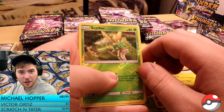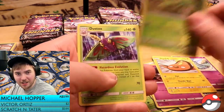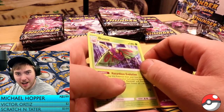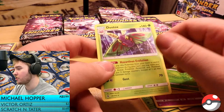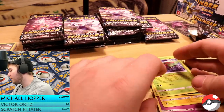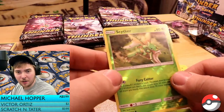A reverse holo Scyther card. Ooh, I like Scyther. That's pretty sick. And the last card is our first non-good pull. But hey, I need it for the collection, so we'll take it. All right, that's pretty cool. That Scyther card's neat. Reverse holo Scyther.